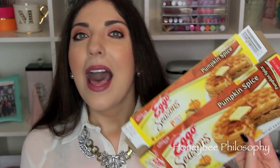The next are the Pumpkin Spice Limited Edition Eggos. I have been obsessed with Eggos. These are probably going to be in my favorites video this month because I'm eating Eggos almost every single morning for breakfast, and these were pumpkin-y and spicy tasting, and I really, really liked them. They have pumpkin, cinnamon, nutmeg, and ginger in them. They were super yummy.